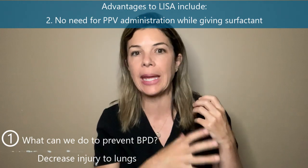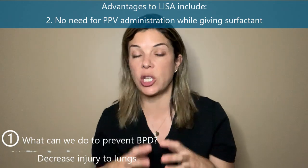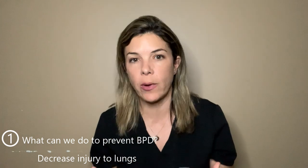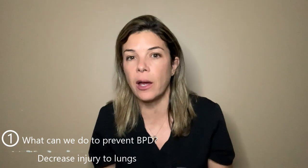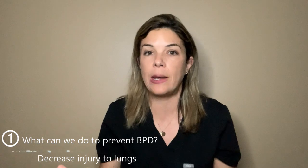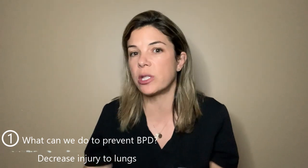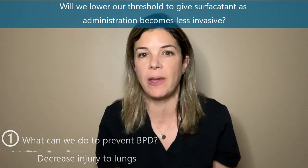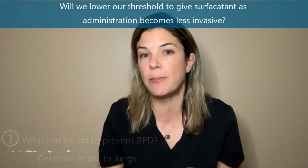You're not bagging the baby after you intubate. Because you're not bagging, which is associated with positive pressure ventilation injury, you are not creating any barotrauma. So there's a hope that LISA will be less invasive and less traumatic for the infants, and hopefully translate to a lower incidence of BPD. So the question as we go into the future will be, are we going to lower the threshold for giving these babies surfactant because we're less concerned about any damage that the actual administration will give?